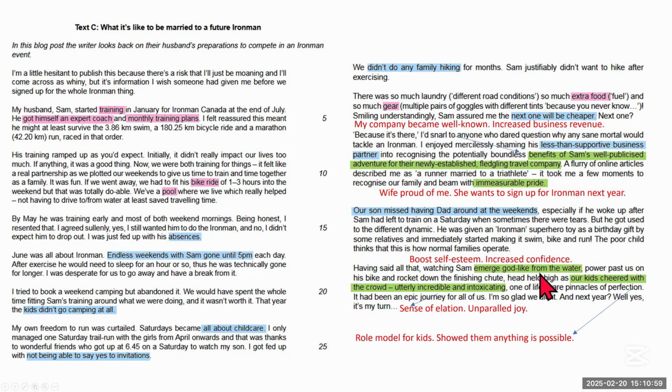The next part is for the rewards in green. Again, I have deleted all the others to make space. But for this one, the reward was that my company became well known and there was increased business revenue. Here, my wife was very proud of me and she wants to sign up for Ironman next year. For the next one, I've got boost self-esteem and increase confidence.